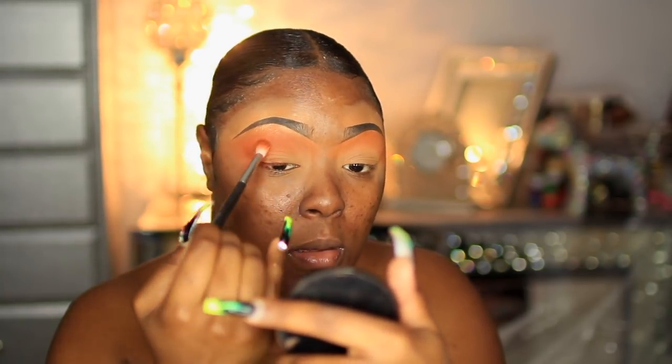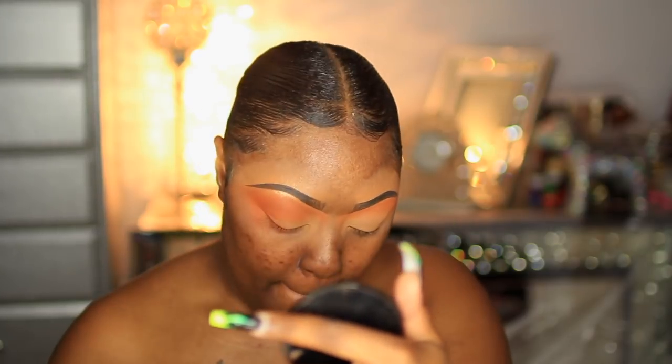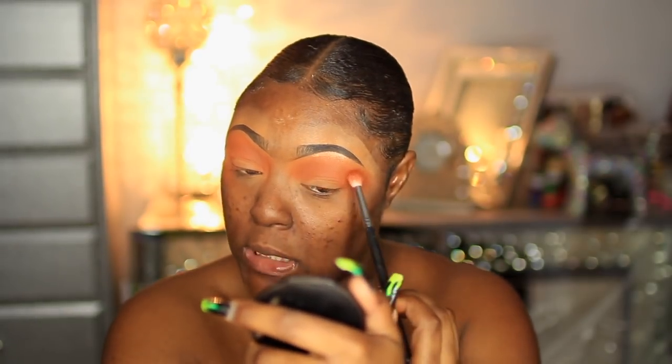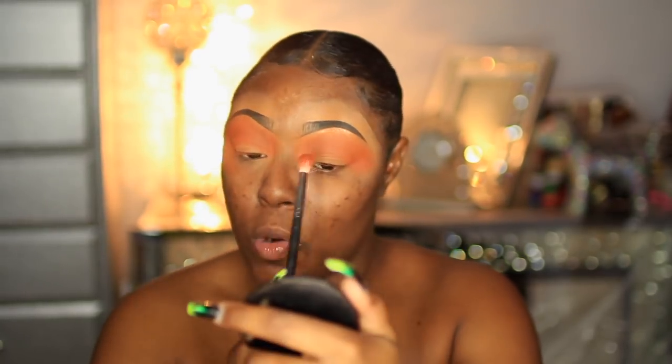So I'm putting that right in the crease, and I'm also going to take that brush that I used before to blend out the edges. So once you lay down one color, we take the other brush and blend out the edges of the next color that you lay down.